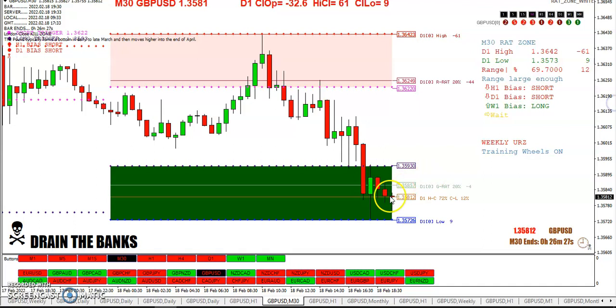Rat traders. Green rats, get ready. In fact, I've already had one green rat trade today. It was during this time frame here.